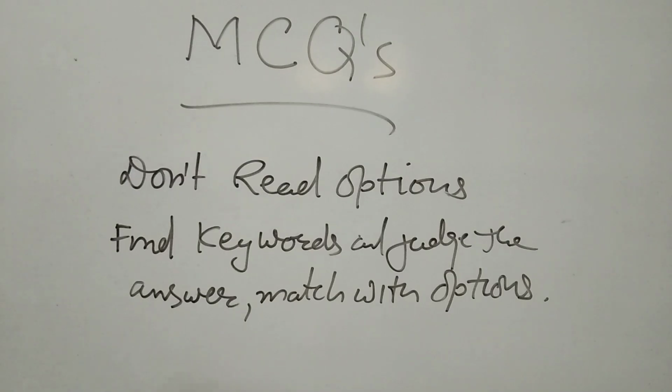Another difficult form of question is MCQs, and we can make it easy by following certain rules. The rule is that when you read the statement, don't read the answer options like A, B, C, D. What students do is they read the options and then try to find those options in the paragraph. Actually, the strategy here is totally opposite. Read the statement but do not read the options. Find the keywords in the paragraph.